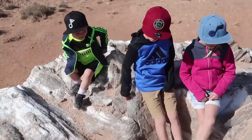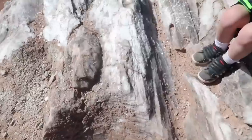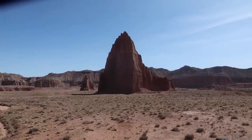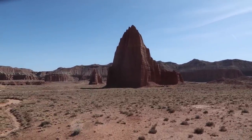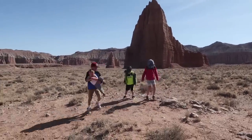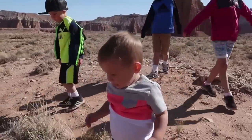How does it feel to summit Glass Mountain? Hurts my butt. Your butt's hurting? This is cool. Look at all this. It's actually pretty tall. Okay, so this is the Cathedral of the Sun and the Moon. That's where we're gonna go next to see that. But look how awesome that is. Guys, be careful getting down, please. Rossi, look at that. Cheese! It's so hard taking pictures with this little baby.